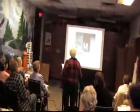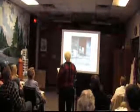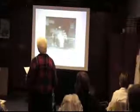I was going to go on here and show you. Here's some pictures of Mr. Purcell sitting in front of the mill. Look at the feed sacks right there. Here he is with his grandson. Here's the mill itself.